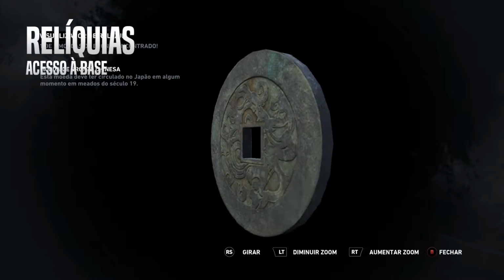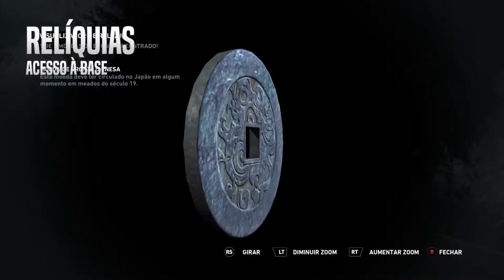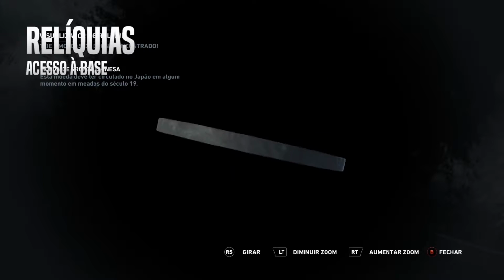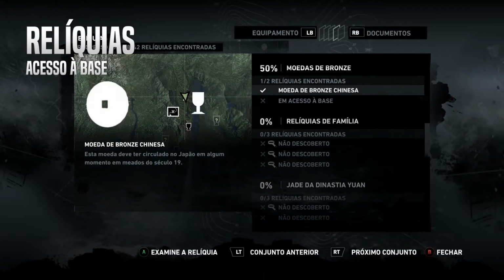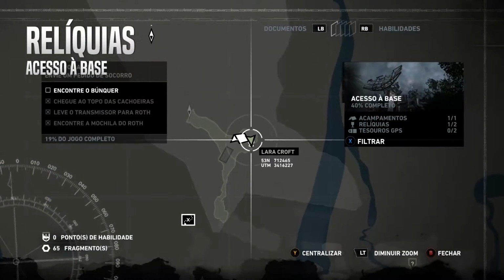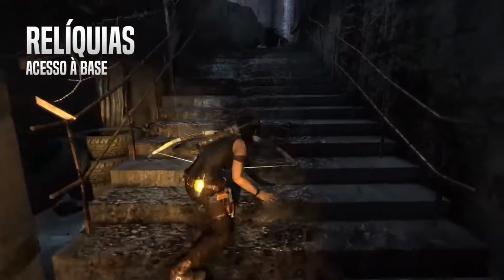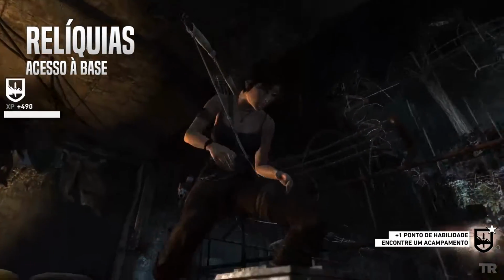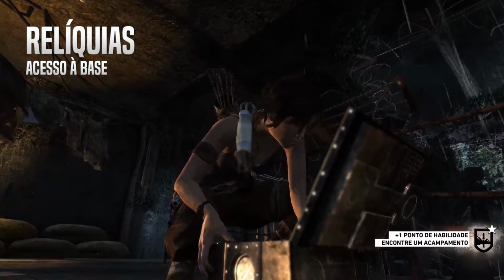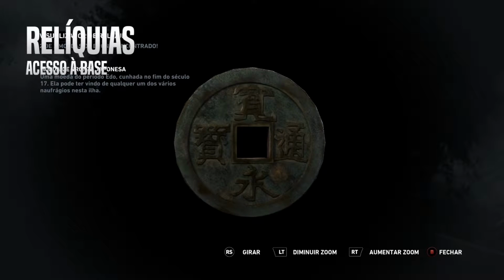This coin probably found its way into Japanese circulation sometime in the mid-19th century. Period coin minted in the late 17th century. It could have come from any number of old wrecks on this island.